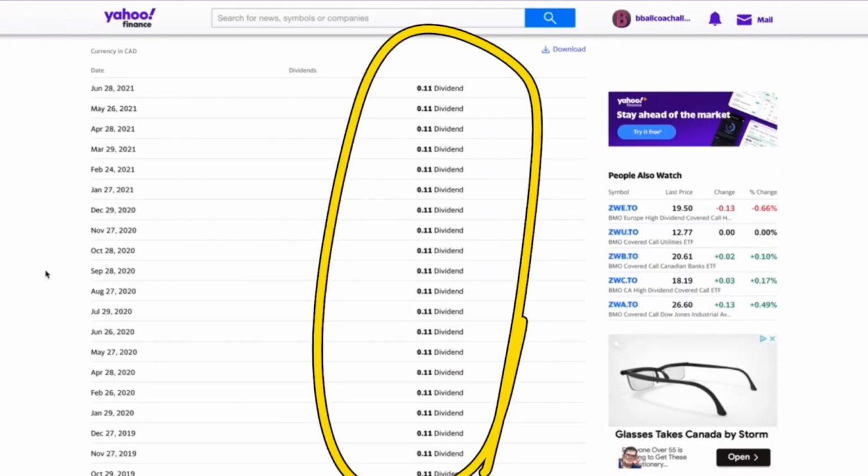This one is pretty well set, 11 cents per month, which is really nice. That's what's going to give you a nice standard income, especially if you're retiring. This might be a good option.